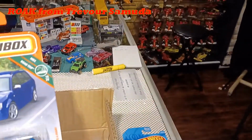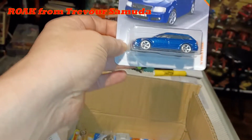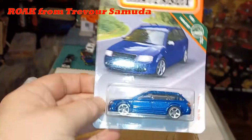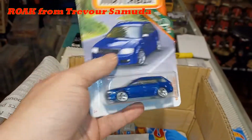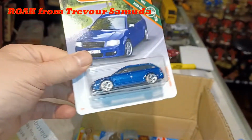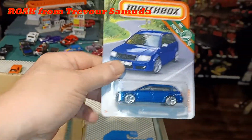The next one is beautiful. It's the Audi RS2 Avant in gorgeous blue. It's really nice, and they've done a nice job on this one. Love the color on this. Awesome, thank you.